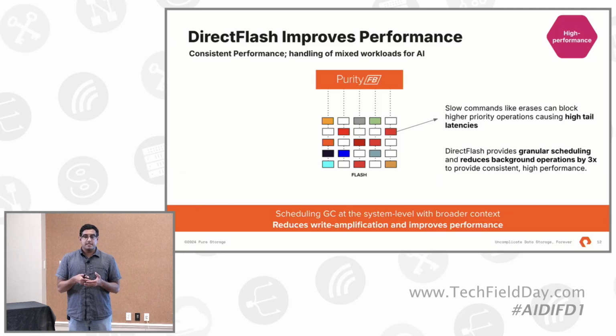Turns out that with QLC, even though the write latencies are longer, there are far fewer program erase cycles than are available, say, with TLC or MLC, etc. So we have to be extremely surgical in how we utilize those cycles. And we're able to do that by reducing all of the background tasks.